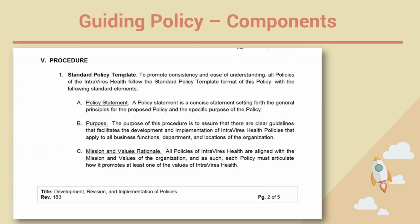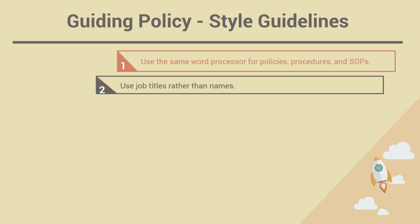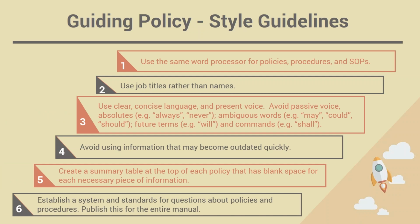So we've talked about the content that might be in a guiding policy and how the structure of it might look, but it's also important to talk about some style guidelines for writing these policies. One of the recommendations we have is to use the same program to write your policies, procedures, and SOPs. That way, the formatting, the margins, the printability, everything is standard across the organization. We recommend using job titles instead of names. We also prefer the use of clear and concise language with present voice. Instead of "the boy will kick the ball," then "the boy kicks the ball." We avoid passive voice and absolutes like always or never.